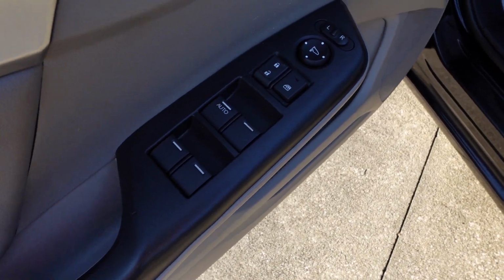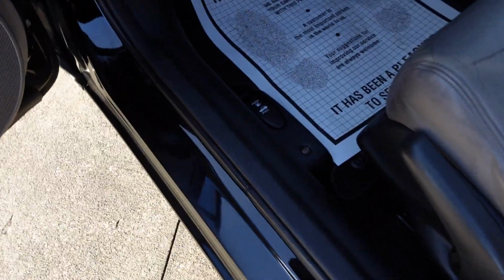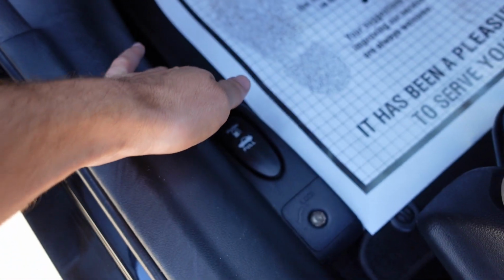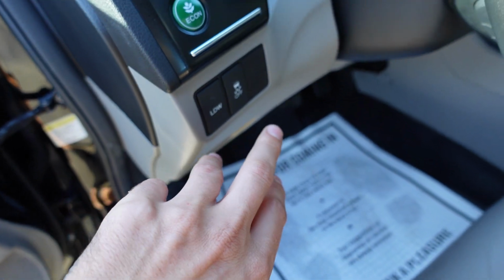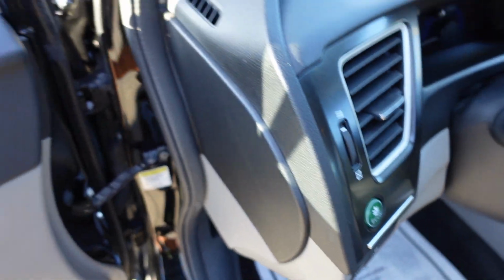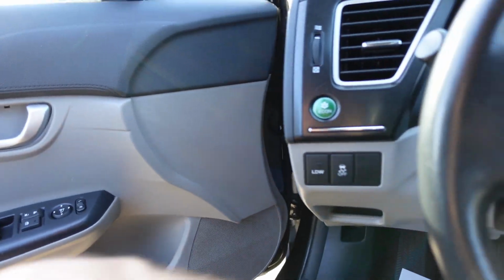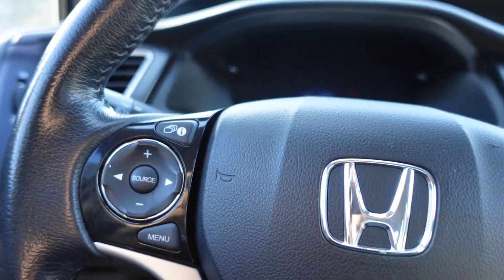So you're set. It comes with power windows, locks, mirrors, automatic for the driver front window only. And then you have your fuel door and trunk release and hood release there. Lane departure warning button, traction control button, you can turn those features on or off, as well as the econ mode, you can turn that feature on or off. So that's just going to limit the throttle response and just make the car take off a little bit slower.